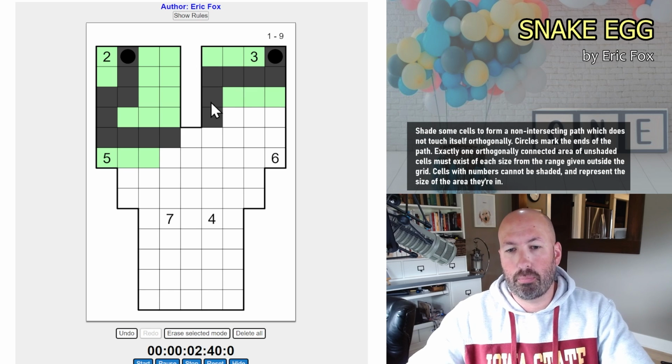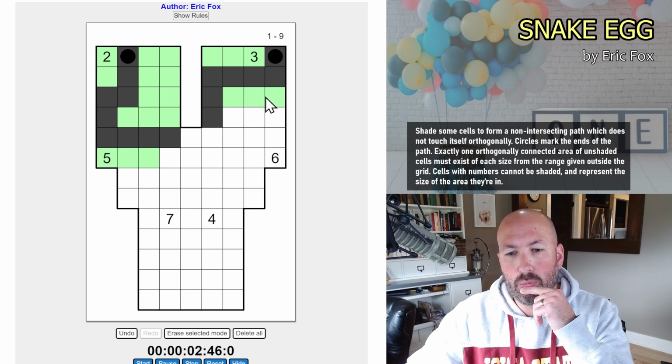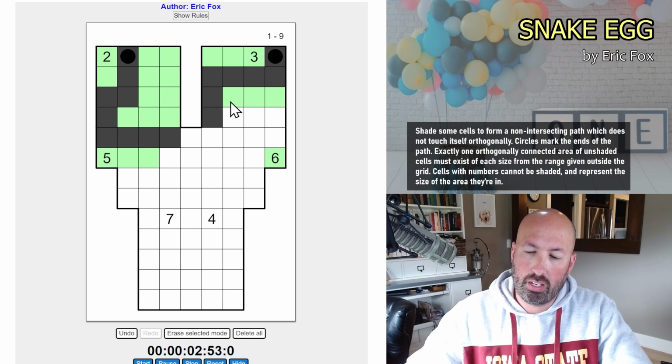Like this, it has to get back out because it has to connect to here, but it's going to have to do some other gymnastics first. So we've got 3, this could be 6. We could come down this way. Definitely have those 3.